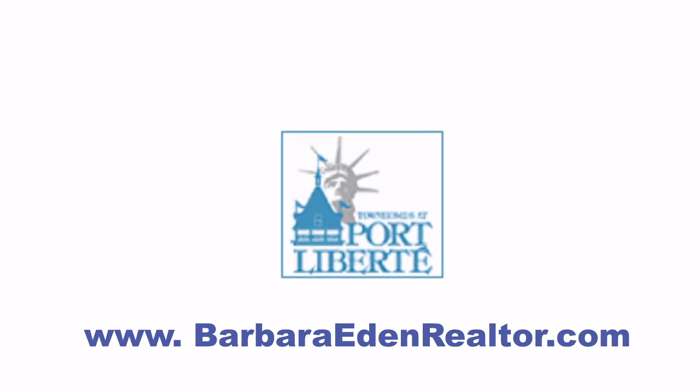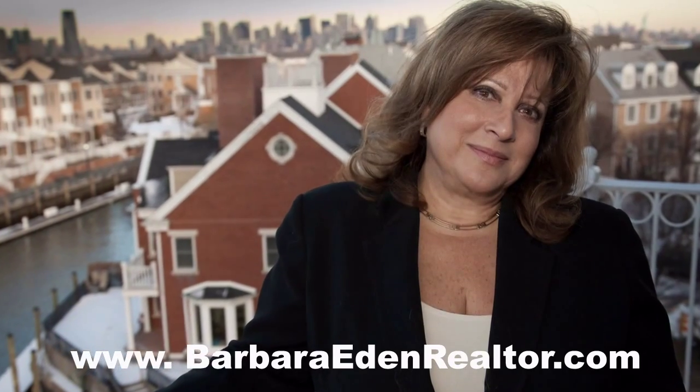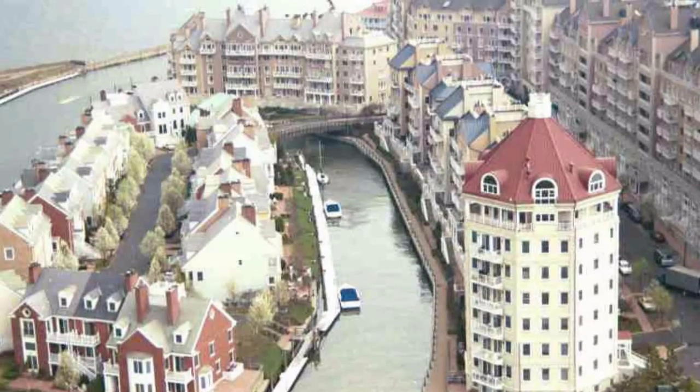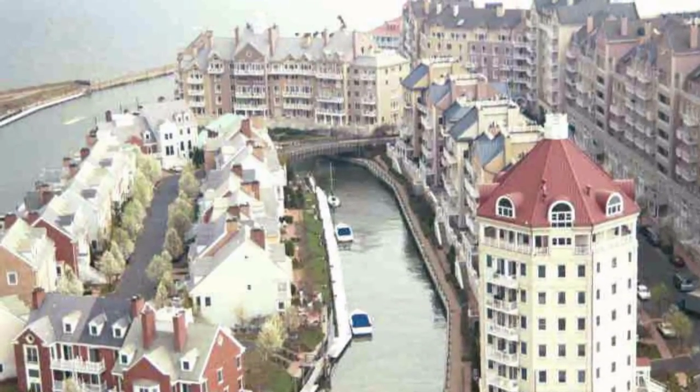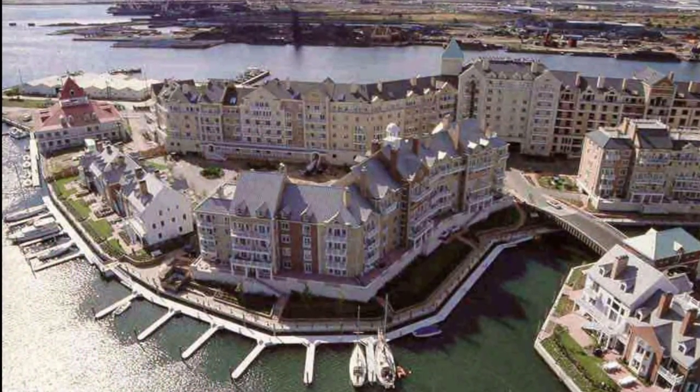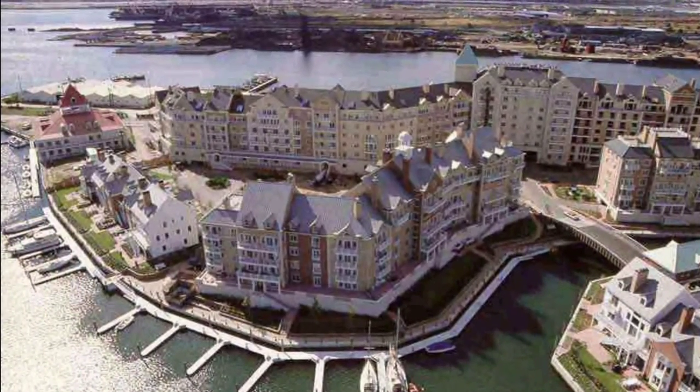Introducing a luxurious new perspective on Gold Coast living, the condominiums and townhomes at Port Liberte. Port Liberte is the most compelling master plan community in the greater New York metro area. It is famous for its unique architecture and distinctive style.